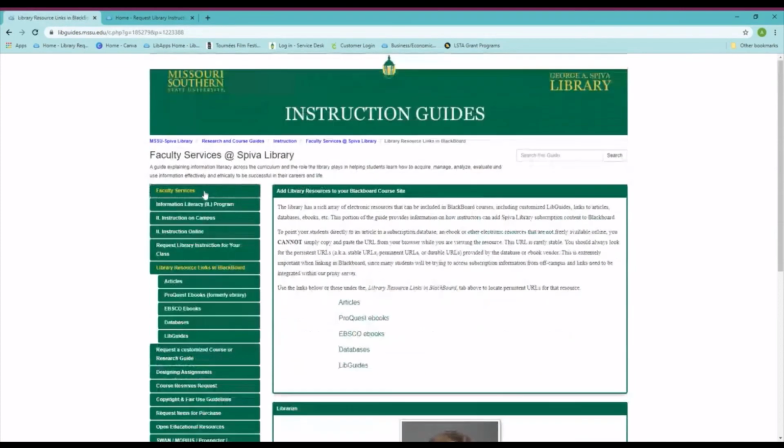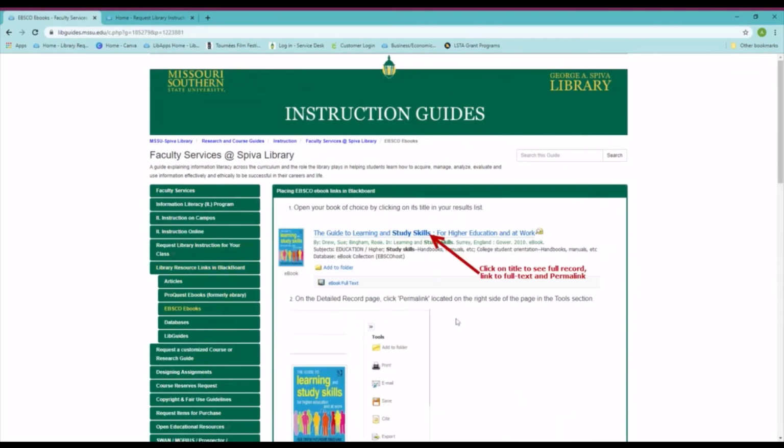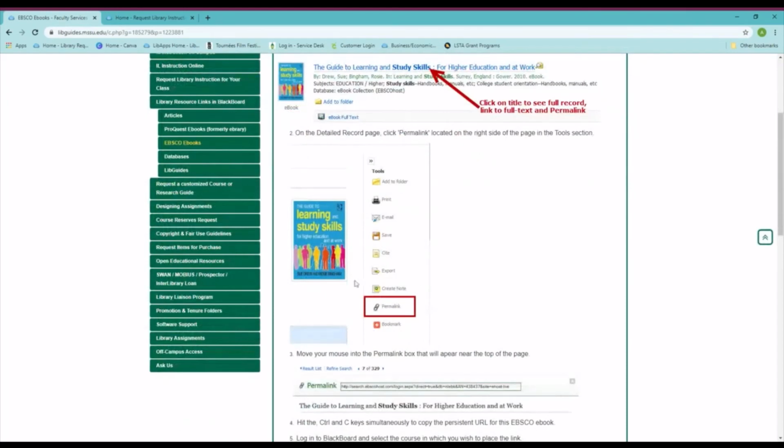You can also embed library materials directly into your Blackboard, whether that's articles or ebooks. If you are adding library materials, be sure to add the permalink so that you can ensure your students have access 24/7.